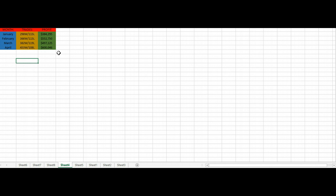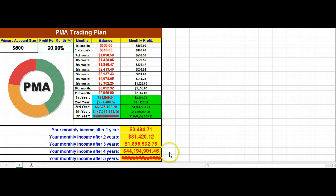I'm so confident. And let me show you something real quick. So come on over here. What we have here is a PMA trading plan, and you can see with an account size of $500, okay, and only generating a 30% monthly profit, this is what your future can look like, okay? This is exactly how you can take 500 bucks and in the next 1 or 2 years do 6 figures. The next 3 to 5 years do 7 figures from binary option trading.